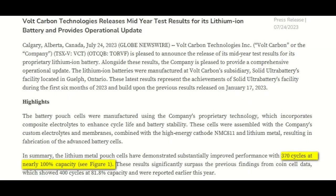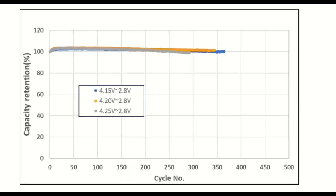Okay, back in July of 2023, just a month or so ago, Volt Carbon, TORVF, released this news, and it was largely overlooked. But look what happened. They did 370 cycles of their lithium battery at nearly 100% capacity. That is unheard of. Nobody gets that. This is huge, guys. Here's a chart. Look at this. This is insane. 370 cycles, and look at this. They're still at 100%.